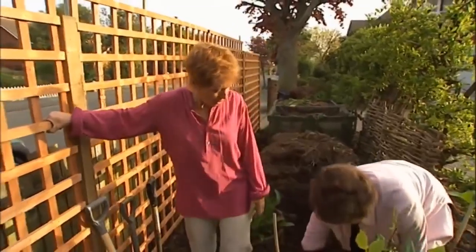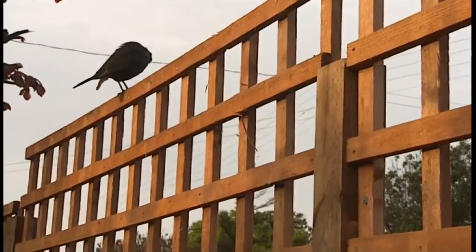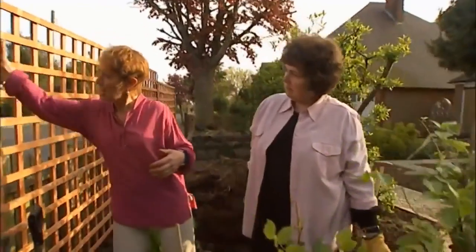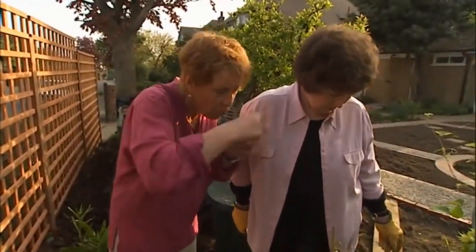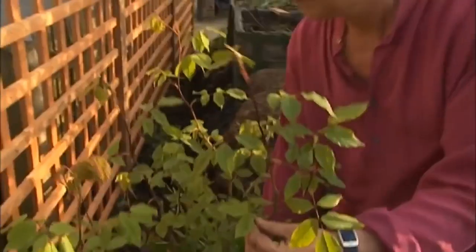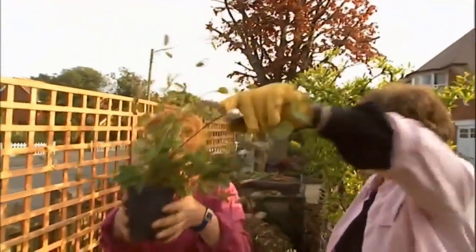Now, I think the thing with this sort of really strong trellis is it's the perfect home for some of these things that'll twine themselves. The honeysuckles will just wrap themselves in and out of this. And then the clematis will throw their tendrils round the honeysuckle and round the trellis itself. When positioning the plants, we're thinking about how they'll look together, as well as making sure they're not going to smother their neighbours.